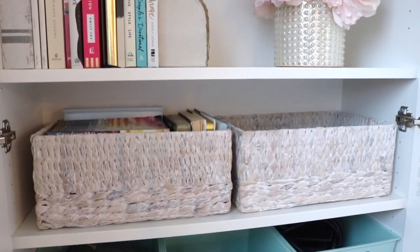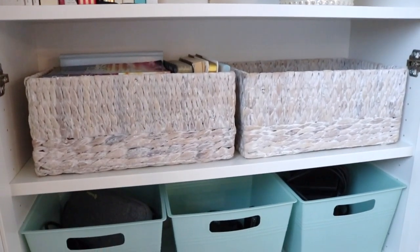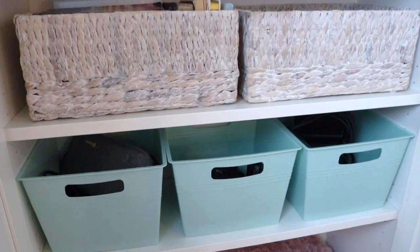So now that the bottom section is done, I thought I'd move up to the top and get some dusting done.